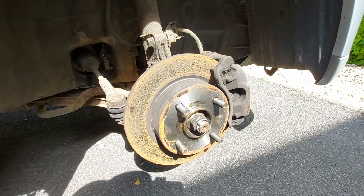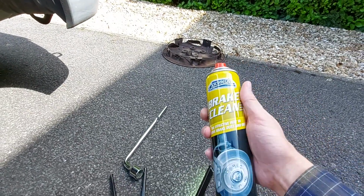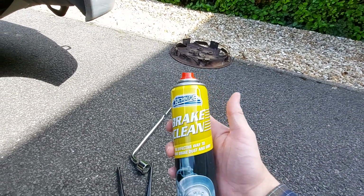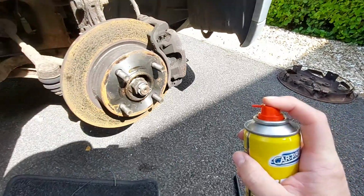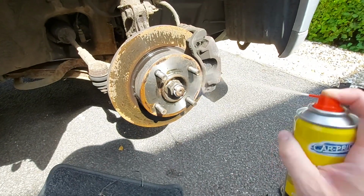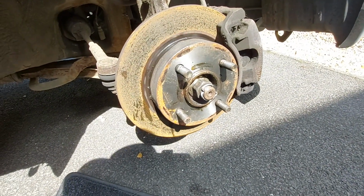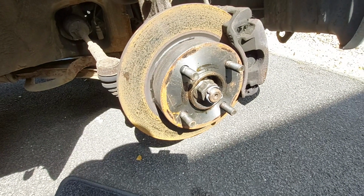But what I will do, as the car has been sitting, is give the brake disc a good squirt of brake clean, just to remove any dust and debris. Now look how quickly this stuff evaporates. Look at that. Gone.